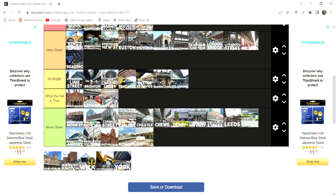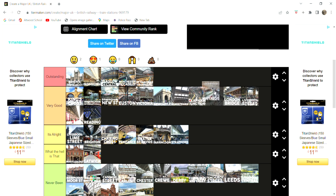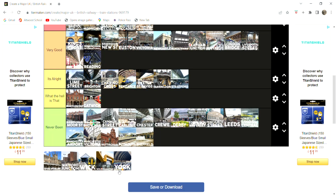Waterloo. Oh, the last time I went to Waterloo was a very long time ago. It's very good. It's sort of the rear of very good. It's got very good Tube facilities. You've got so many Tube lines there. Fantastic for direct services to like Weymouth, Exeter, that sort of stuff, so pretty good.